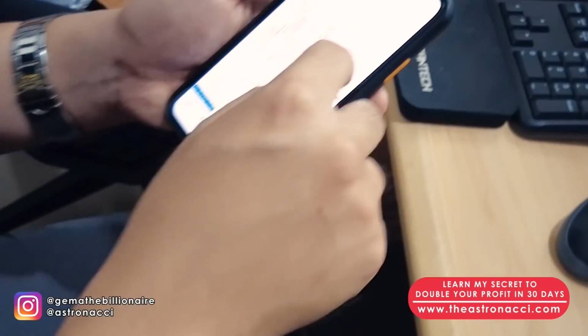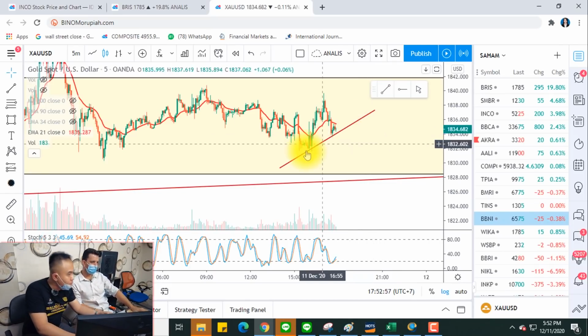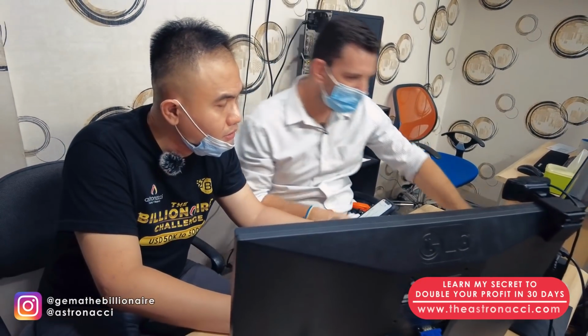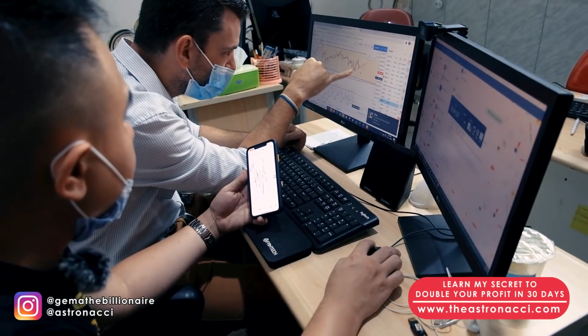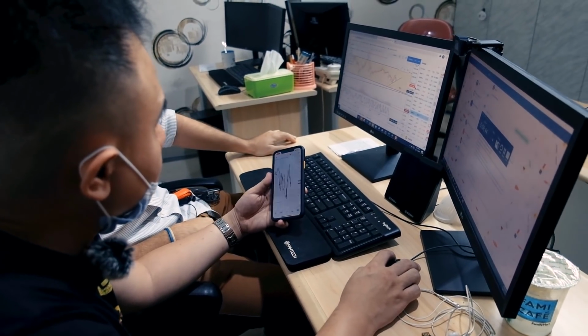So let's jump into the 5-minute chart. So let me take a look here. I want to put a sell stop. So 1833 will be another sell stop for me, or 31. What do you think? Where should I put the sell stop? Over here? There's a nice block here. Maybe just under that block, but that's only me. Okay.